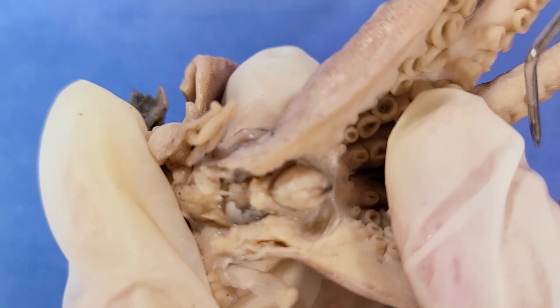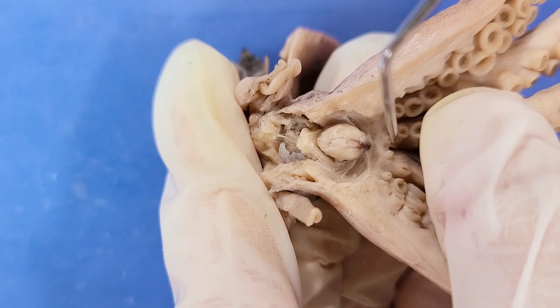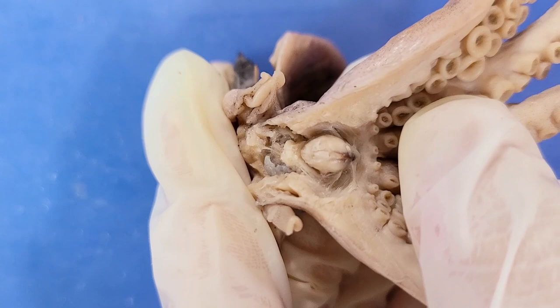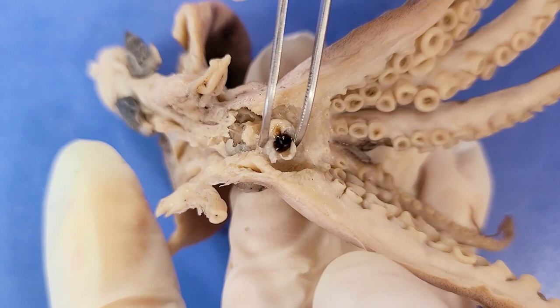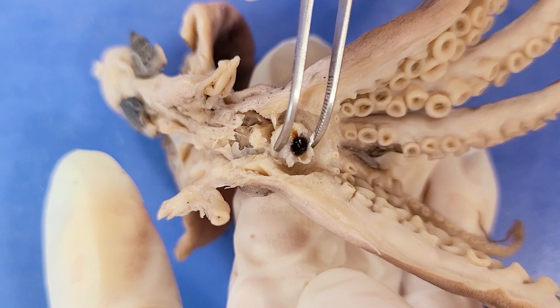Now below the brain, this ball-shaped structure is called the buccal mass, and this is where the mouth leads into. So here in the buccal mass, you can see the beak, so this hard black structure. So it looks a bit like a parrot's beak. Let me see if I can take it out. So here's the beak of the octopus. This beak is actually the only hard part of the octopus's body, which means that the octopus can pass through any hole bigger than this beak.